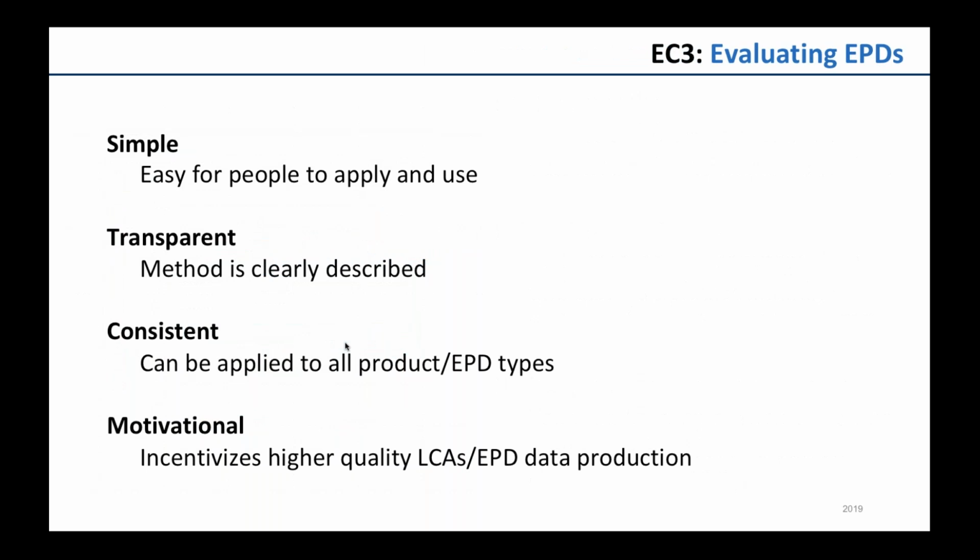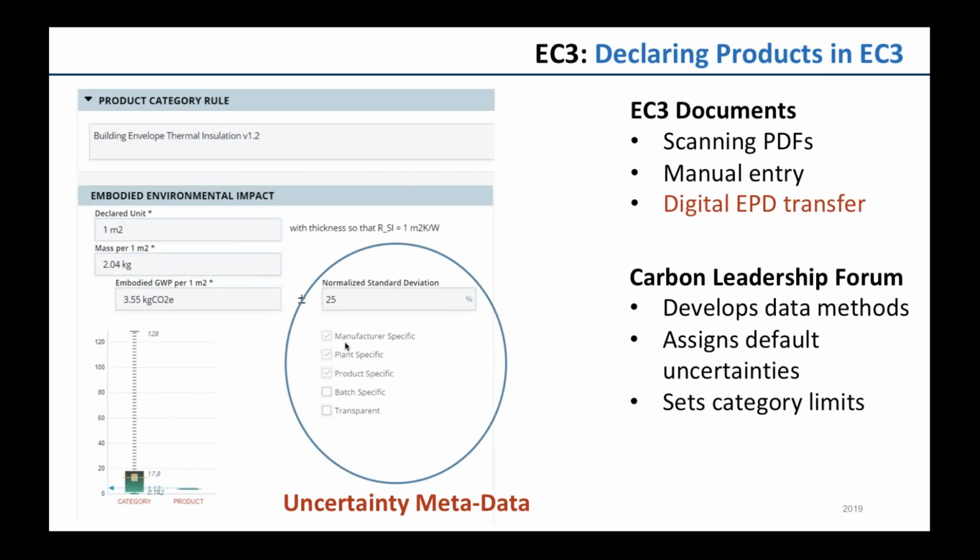In evaluating EPDs, we have four key criteria. First, it needs to be simple, easy for people to apply and use. Second, transparent, so that it can be clearly defined. It does not need to be a simple method. It can be a complex and sophisticated method, but it needs to be simple for people to use. It needs to be consistent so that it can be applied across all product categories and EPD types the same, and motivate to incentivize higher quality data in the future. I'm going to give a fairly quick overview of this here, and I would welcome anybody who is interested in learning more. There are opportunities to engage.